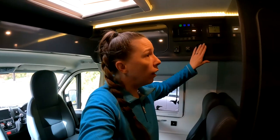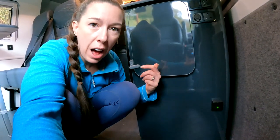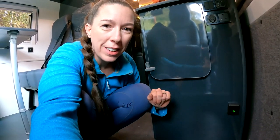We've also got light switches, and that is the bathroom light switch. And this is a gas alarm system that we've got. So it's 12 volt and it senses three types of gases. And there's another gas alarm down here in the kitchen. So we've got one low down and one high up. Extra peace of mind that you are going to be safe in your vehicle.